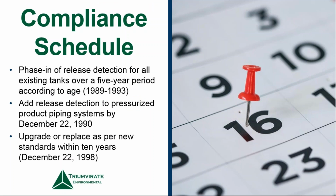From a compliance schedule on the federal side, there was a phase-in of release detection for all existing tanks over a 5-year period, according to the age of the tank. This was all done between 1989 and 1993. So at that time, there was leniency as to when you needed to phase this into your systems. On December 22nd, 1990, they added release detection to pressurized product piping systems. So if you had pressurized product piping, they wanted to see release detection not just on the tank but also on the piping. And then on December 22nd, 1998, it was the deadline to upgrade or replace tanks as per new standards within 10 years. Some tanks needed to be upgraded because they didn't meet the specific requirements, so they had to be replaced within 10 years, by 2008.